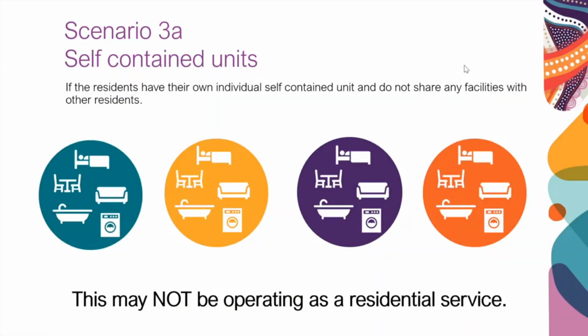Scenario 3A, there are 3A and 3B. Scenario 3A, if residents have their own individual self-contained unit and do not share any facilities with other residents, it is unlikely that accommodation is a residential service.